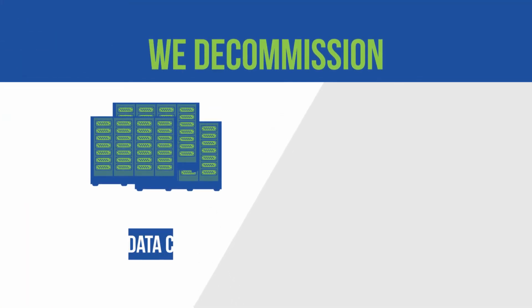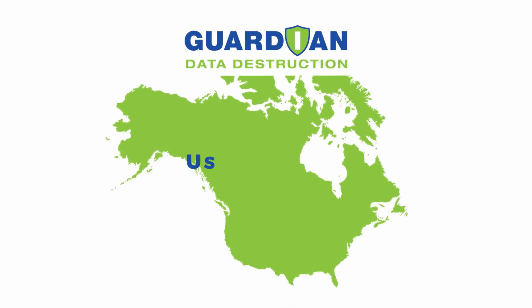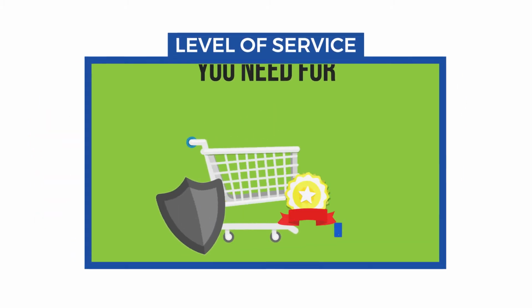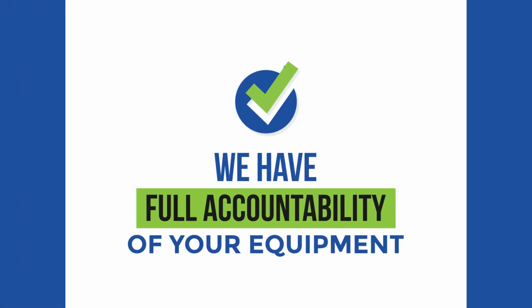We decommission entire data centers down to a small office. Guardian Data Destruction supports the US and Canada. Our experienced staff, from customer service to the local driver, will provide you with the level of service you need for security and peace of mind. We have full accountability of your equipment.